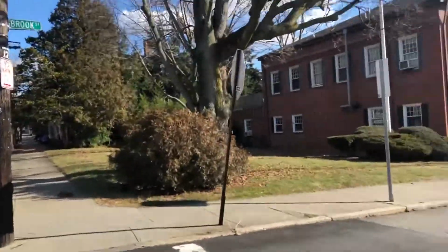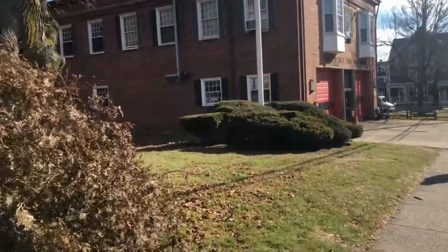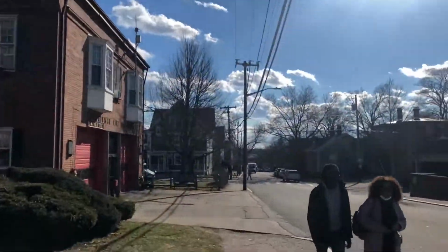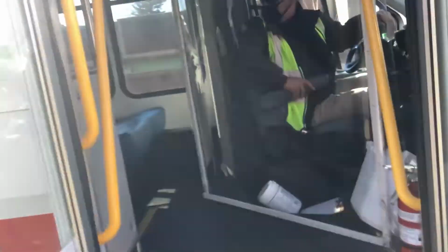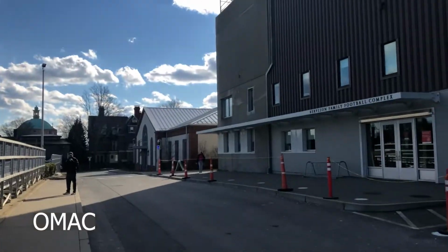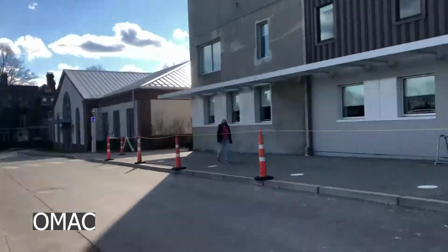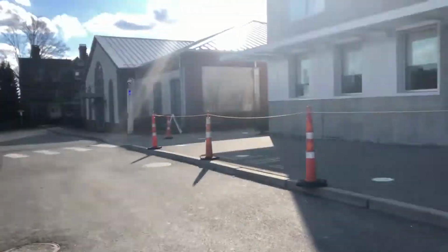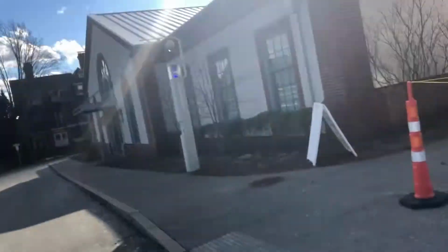Yeah, okay, we're here at this shuttle stop. Just in time. Shuttle's coming now. Okay, so the first part is done. Now I have to go back to the middle of campus for the other two things.